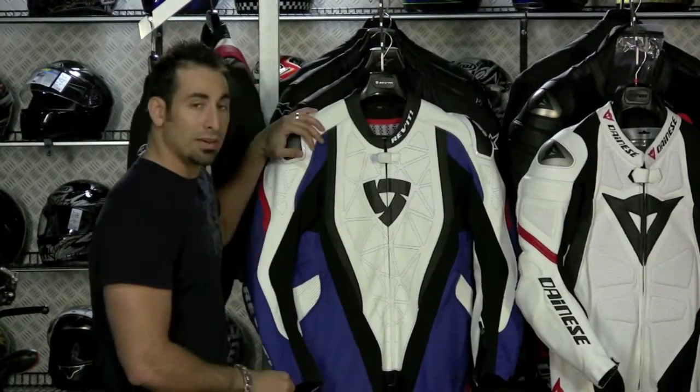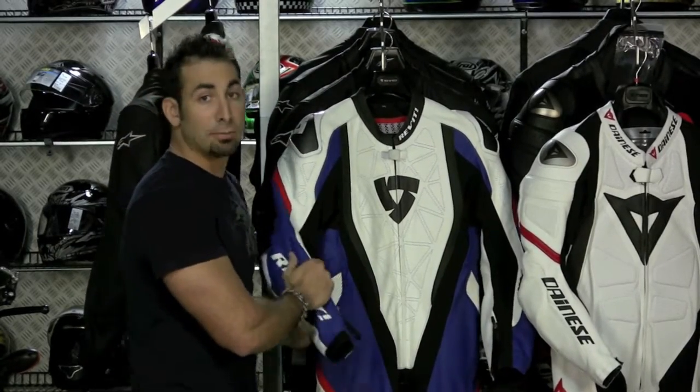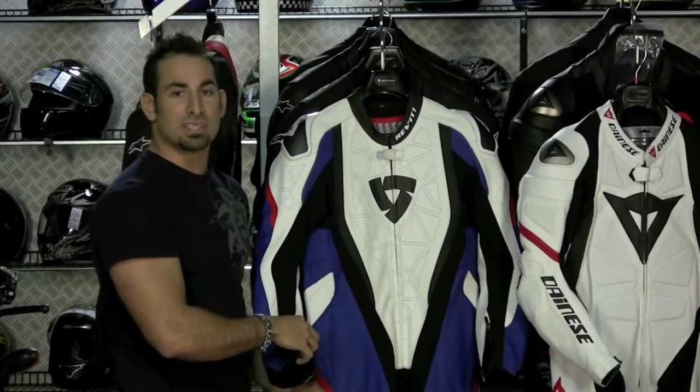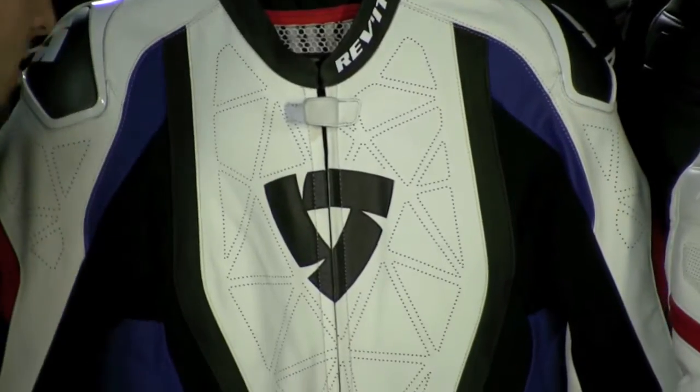This guy is their pro level race suit. This is the big brother of the TT suit, which was new for last year, which was Dipunier was wearing. This year, Randy Dipunier in MotoGP is going to be wearing this suit. Alvaro Batista is going to be wearing this suit, and then, as I mentioned, Nate Kern on the S1000 RR is going to be wearing this suit.